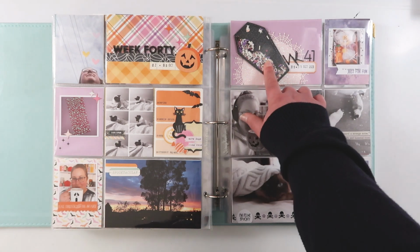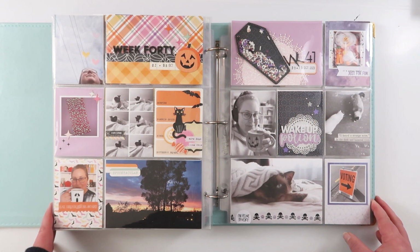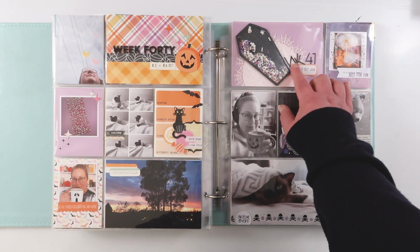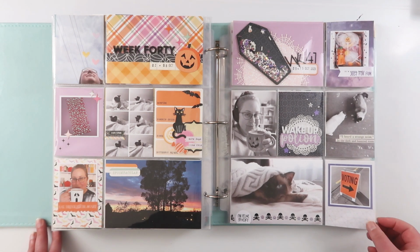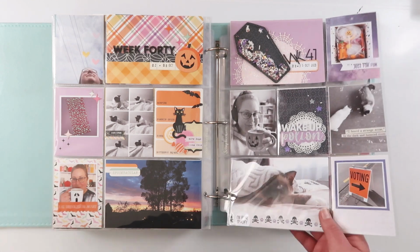This one has a gorgeous shaker, a whole bunch of supplies actually that my friend sent me, and I just noticed that these alphas have fallen off. They are sitting on this glitter doily, so they have not stuck on very well. I'm going to pull this card out and just run it through the sewing machine, I think, just to make sure it stays stuck on there.